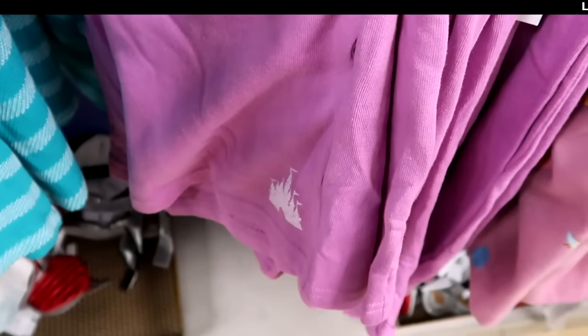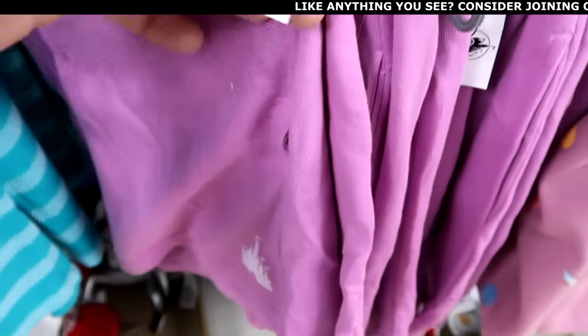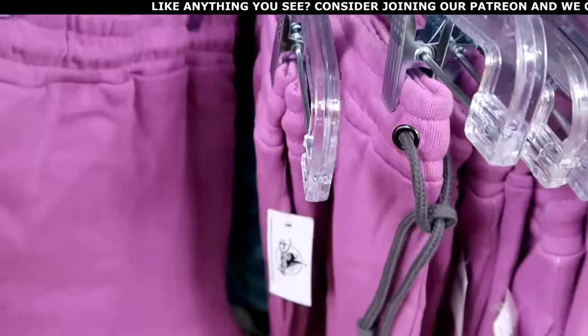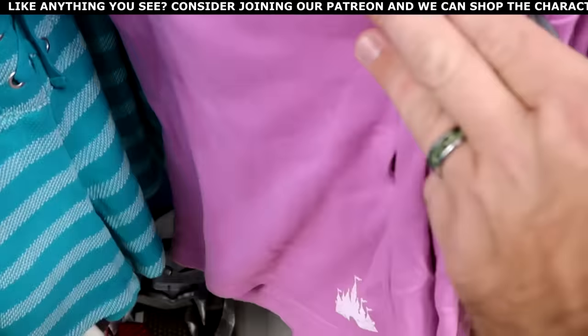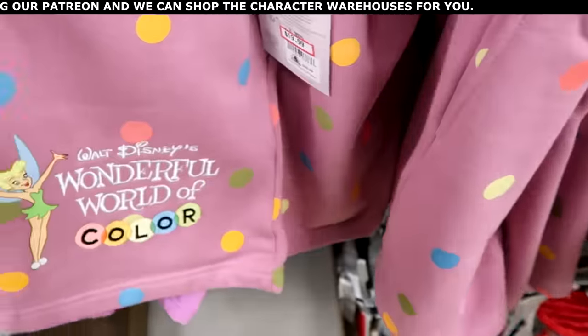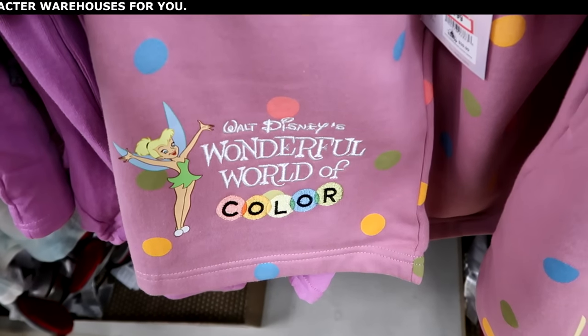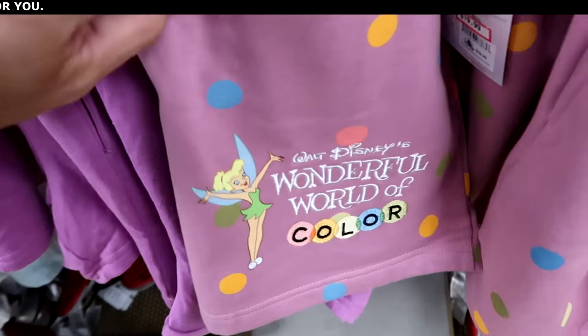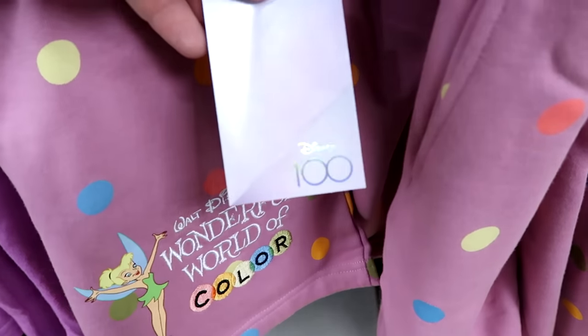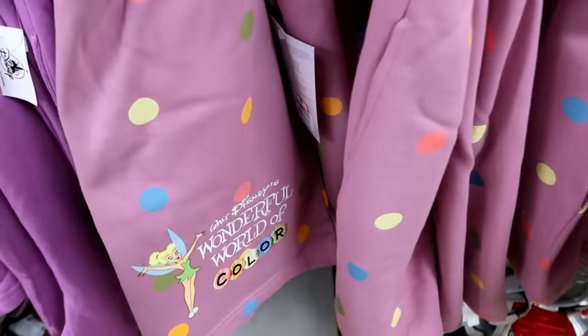Then over here, these shorts are from over at Wandering Oaken's Trading Post at Disney Springs. You got Cinderella Castle, a nice soft lavender color, again with the elastic waistline. $20 from $37. And then they have the shorts from Disney's Wonderful World of Color with all the polka dots. You have Tinkerbell, and it's embroidered there, Walt Disney's Wonderful World of Color. But these are part of the Disney 100 collection, $19.99, marked down from $40.